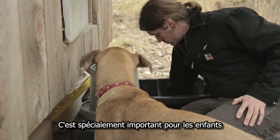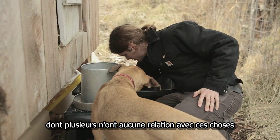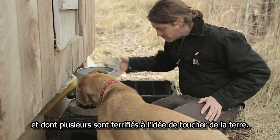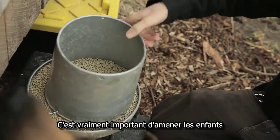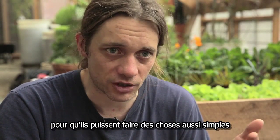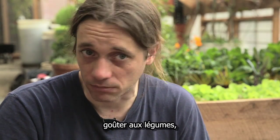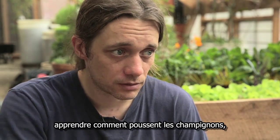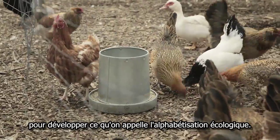This is especially important with kids, many of whom don't have a relationship with these things whatsoever, and many of whom are terrified of dirt, terrified of touching dirt. So it's really important just for bringing kids in and doing things as basic as that, where they can pick up a chicken, they can look at fish, they can taste vegetables, they can learn about mushrooms and how mushrooms grow, and things as basic as that, developing what we call ecological literacy.